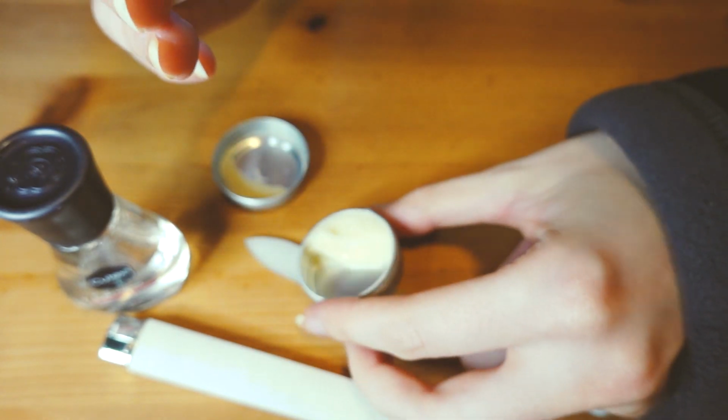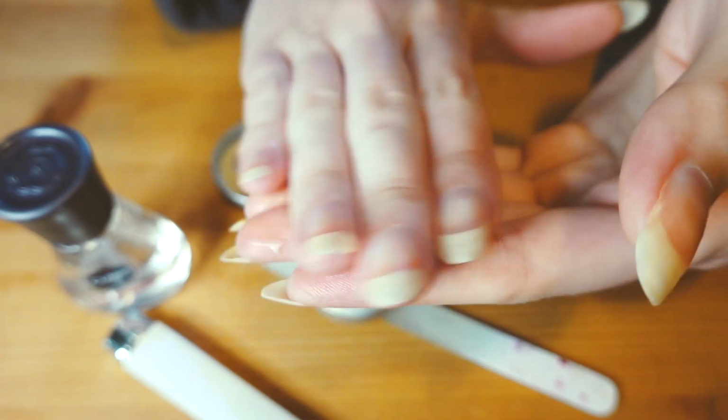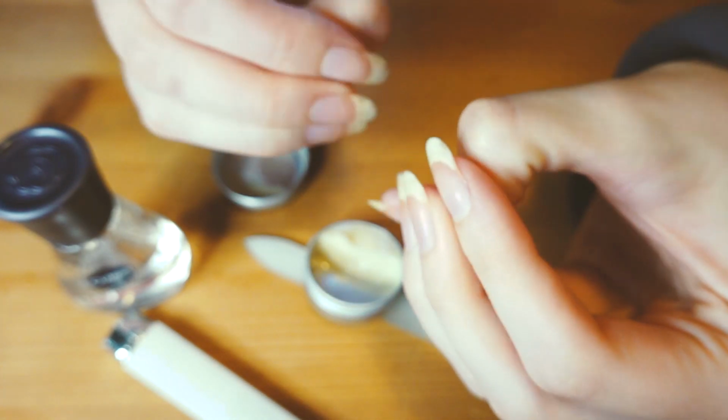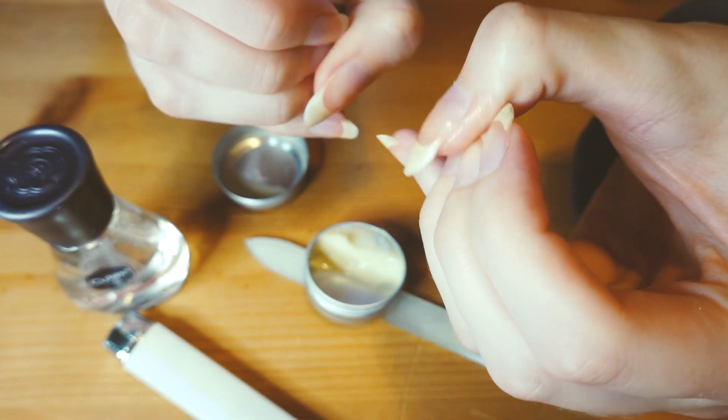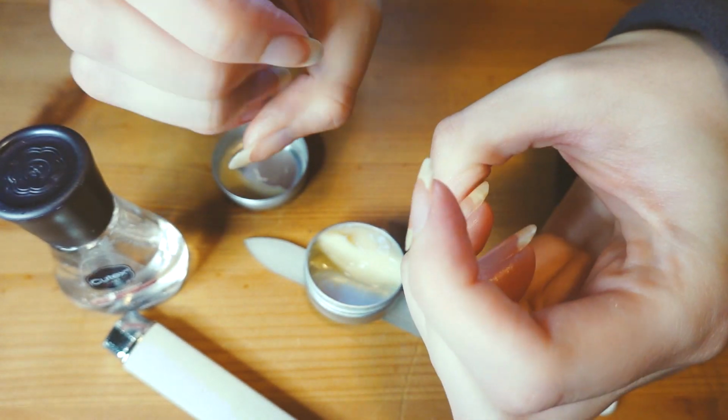I put a little bit of whatever I'm using on the tip of my fingers and just massage them into the nails, and I do that pretty much every other day, however often you feel like you need it, just to make sure they're staying nice and hydrated and the new nail is coming in really strong.